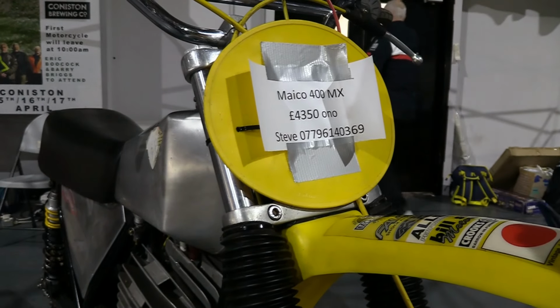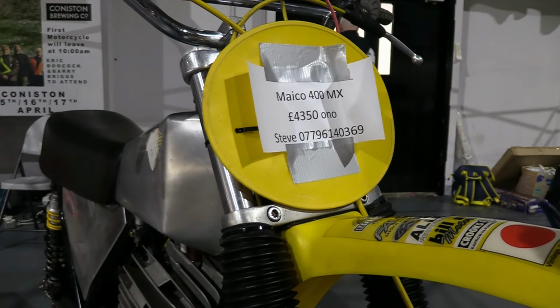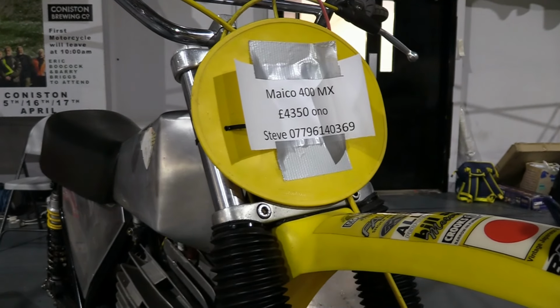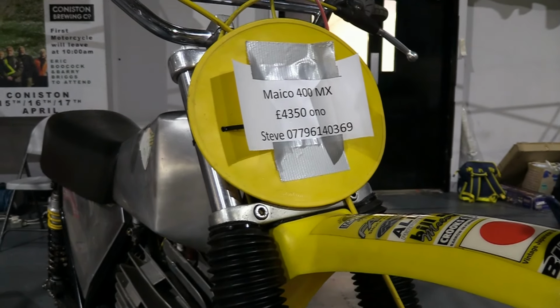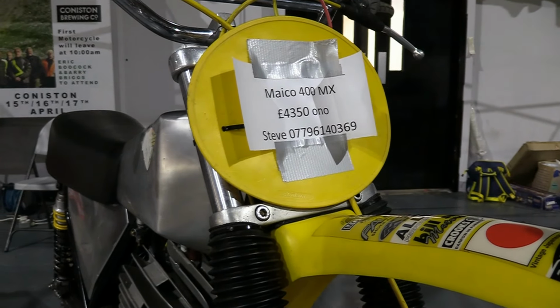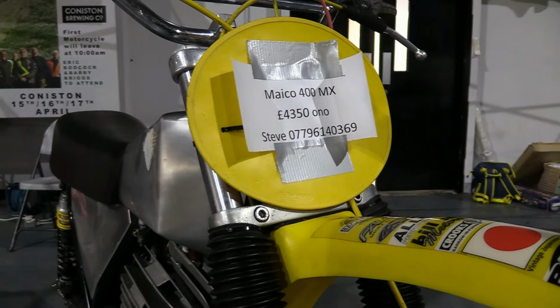But of course, this bike may have been sold over the course of the weekend of the show, but then again, maybe not. And if you think you might be interested in this machine, then just give Steve a call on this number.